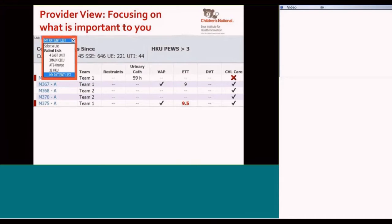You can pull up your patient list and only see your patients. And when you only see your patients, then it's much easier to look at this. And you can apply your patients to other quality boards in the hospital's parameters to see how your patients are doing on somebody else's parameters, and sometimes that's beneficial. But let's focus on that red 9.5 that you see on the screen under the category of ET tube.